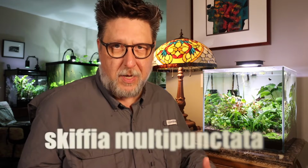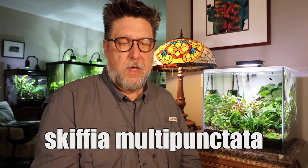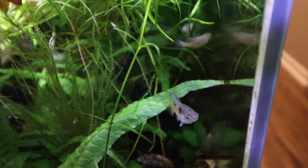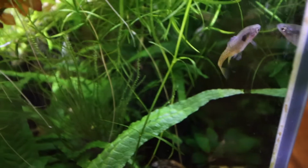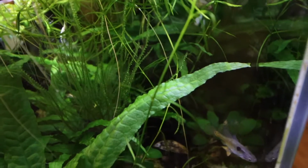We're doing some work on this tank and I want to talk to you about a new fish that I've got. It's the Skiffia multipunctata. That is wrong. The Skiffia multipunctata. So it's multi-spot is what it means. This is an endangered fish species. It is on the C.A.R.E.S list. It's one of the priority fish on the C.A.R.E.S list.